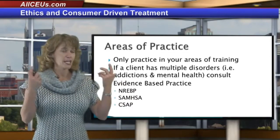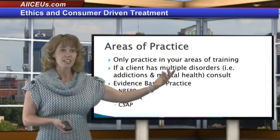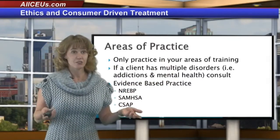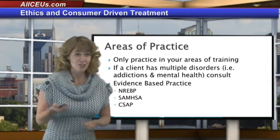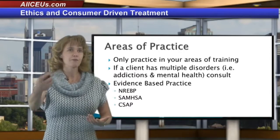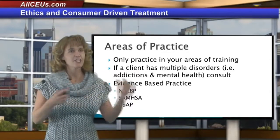If you are an LPC, you're not going to be prescribing meds. You're going to consult with a psychiatrist. If the client has chronic pain issues, most of us are not trained as physical therapists, so you're going to consult with their physical therapist or their pain doc in order to make a comprehensive, integrated treatment plan.